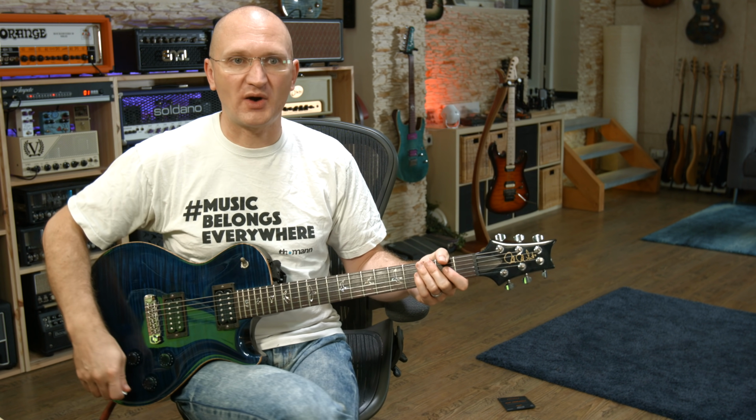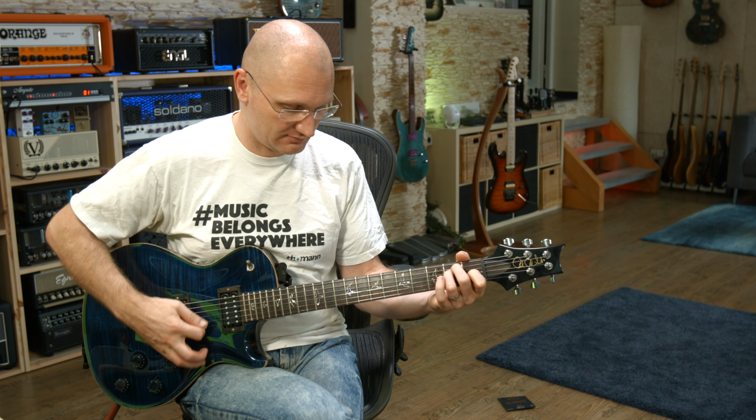The guitar pushes quite a bit, so this is the Revv on clean. High output.